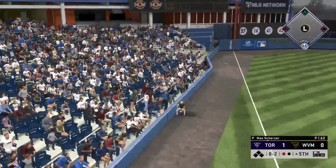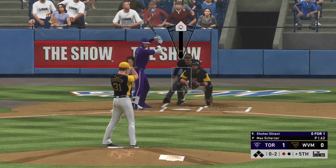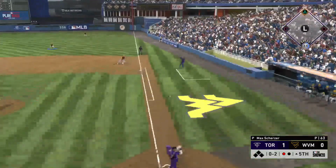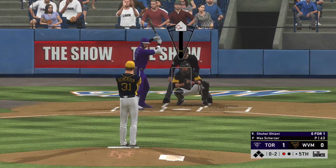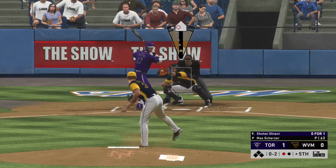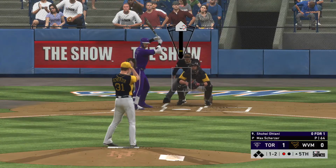Swing and a ball sliced foul into the seats down the left field line. One out, nobody on. And right into the shift. But this will be a foul ball, and it's still 0-2. Inside, as he might be trying to set him up here. 1-2.